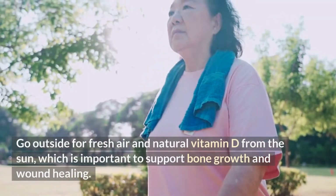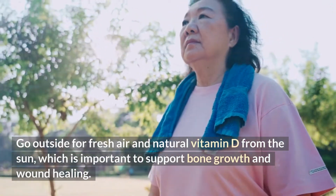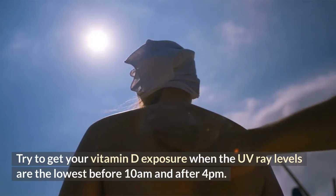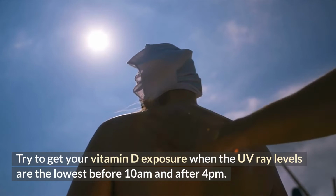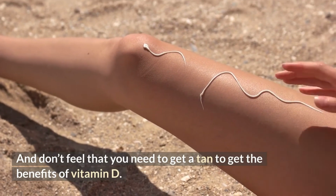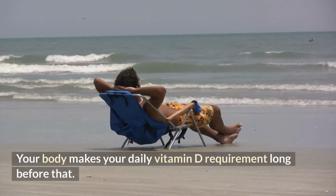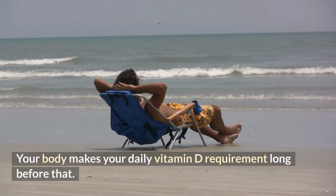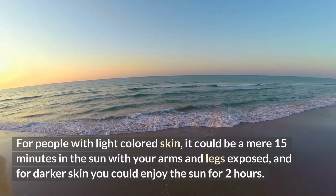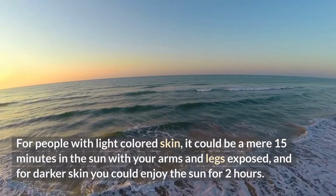Go outside for fresh air and natural vitamin D from the sun, which is important to support bone growth and wound healing. Try to get your vitamin D exposure when the UV rays are at their lowest, before 10 a.m. and after 4 p.m. And don't feel that you need to get a tan to get the benefits of vitamin D. Your body makes your daily vitamin D requirement long before. For people with light-colored skin, it could be a mere 15 minutes in the sun with the arms and legs exposed. And for darker skin, you can enjoy the sun for 2 hours.